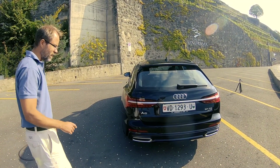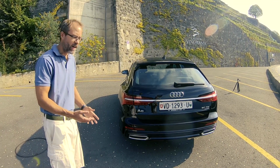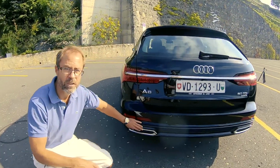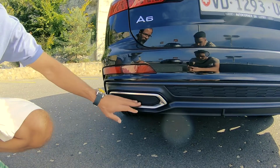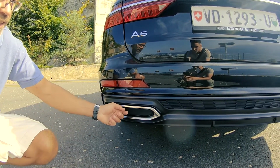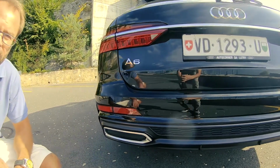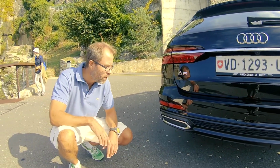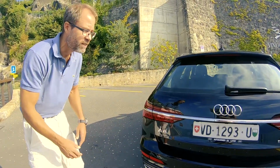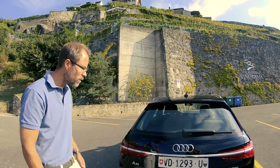Another thing that is new now on the Audis, we noticed it on the SQ5, we notice it now on the new A6, is that the exhaust pipes have disappeared. There's these fake kind of outlets that are framed with this plastic chrome, and I think Audi is getting quite a lot of criticism for that lately. Let's see how it will look with the S6 and the RS6, but for sure, everybody hopes at least that the tailpipes are going to be visible.